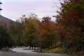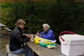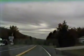We're at the end of the flume. Taking our panoramic view. Oh, this is the flume, right, Ann? Franconian Notch State Park. And we're having our gourmet lunch.